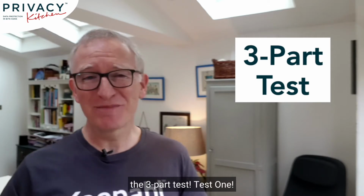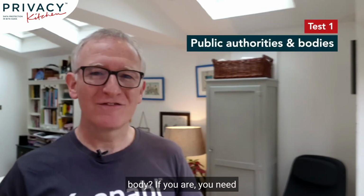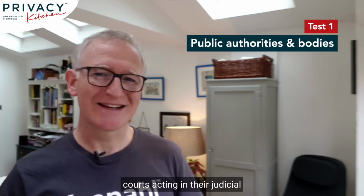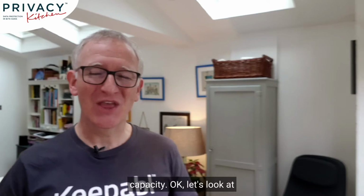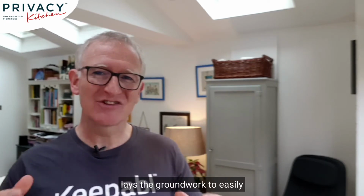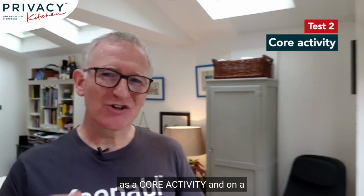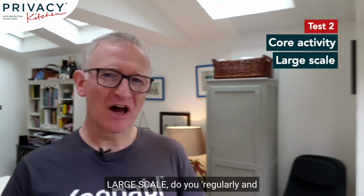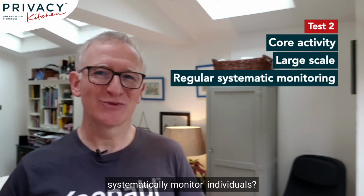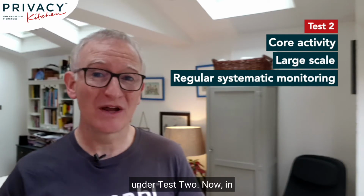Now let's go into the 3-part test. Test 1, are you a public authority or body? If you are, you need a DPO with the narrow exception of courts acting in their judicial capacity. Okay, let's look at everybody else. Now, test 2 takes a bit more time, but it lays the groundwork to easily tackle test 3. Test 2 is, as a core activity and on a large scale, do you regularly and systematically monitor individuals? You have to say yes to all 3 parts before you need a DPO under test 2.